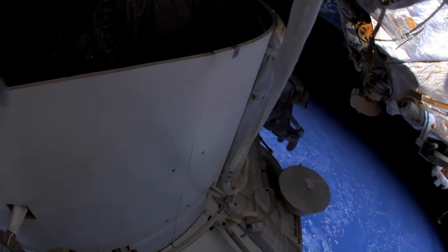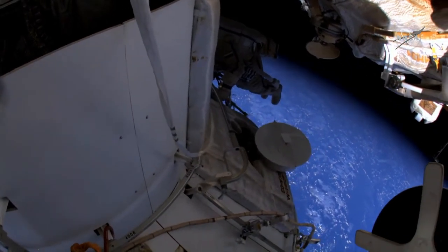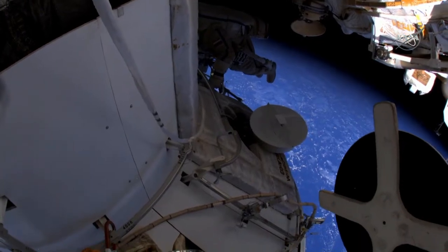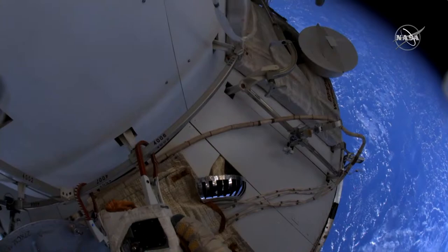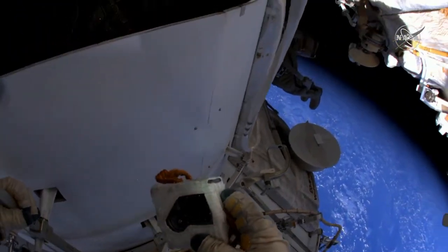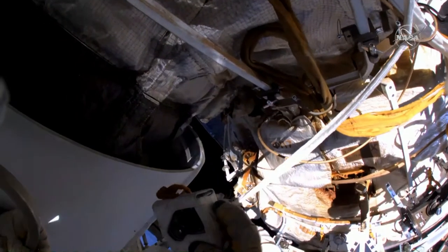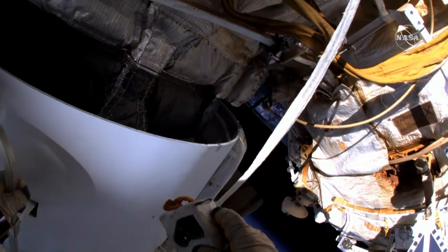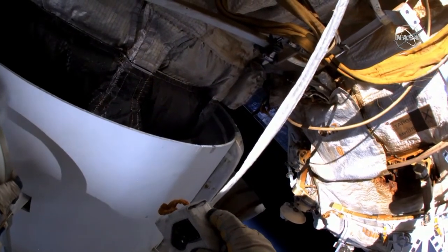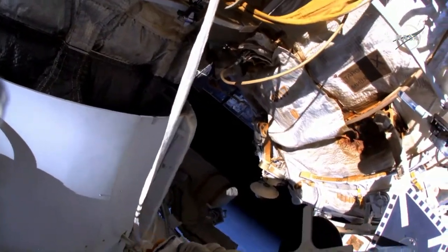I am hoping we won't need to cut a bunch of slide wires to make the cable. I am ready to make connectors, connector backup 4 to the connector on the cable. Okay, copy. You can start. Okay, copy.